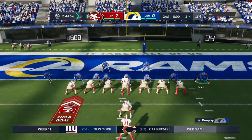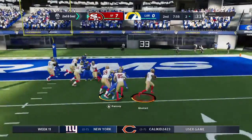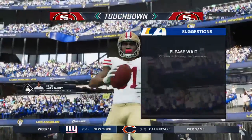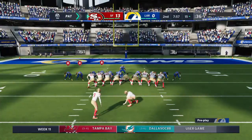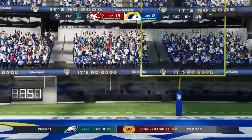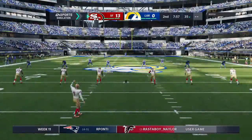2nd and goal, and they will try again from the 2-yard line. They'll try to run this one in. And across the goal line, into the end zone. Touchdown, 49ers. Touchdown, San Francisco. Raheem Mostert, touchdown number 18 on the year. And the 49ers add on to their lead. There's not much that's perfect in football, but that's about as close to it as you're going to get.